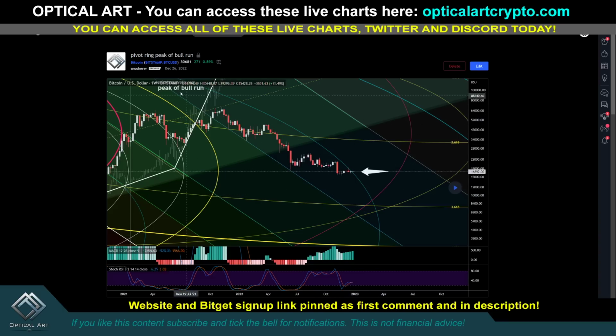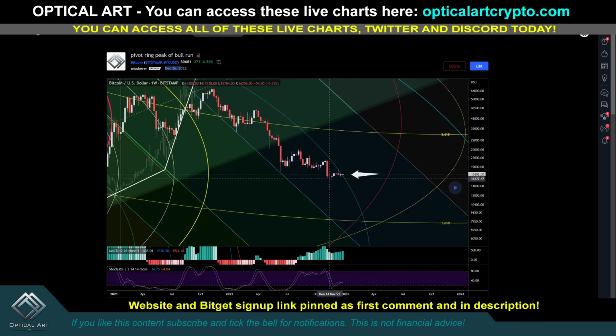This is that blue ring. This chart was published December 26, 2022, and I was just making it very clear, based historically on this blue fib circle, every time we've crossed a blue ring, we get a pump, and you can see what happened.